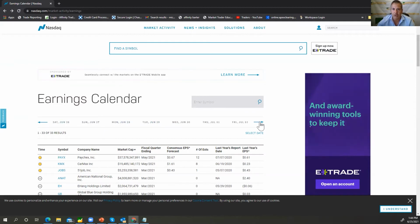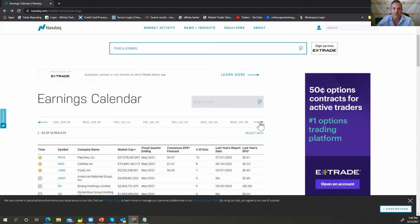And the way that I'm going to play this is a trading style that uses options. So in this case, I'm going to be looking for call options that are past the earnings date. Since JP Morgan's earnings date is July 13th, Tuesday, I'm going to buy the July 16th JP Morgan calls.